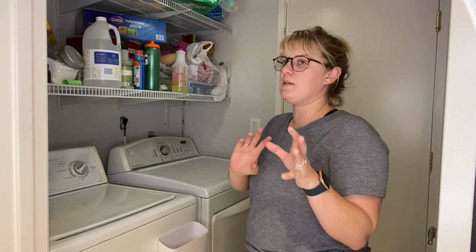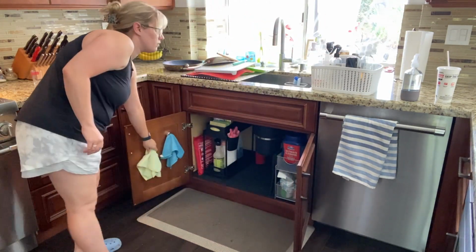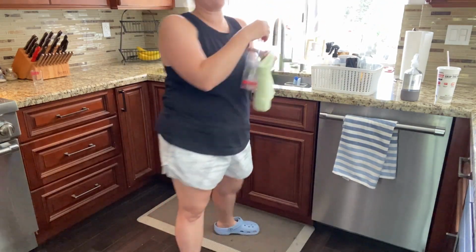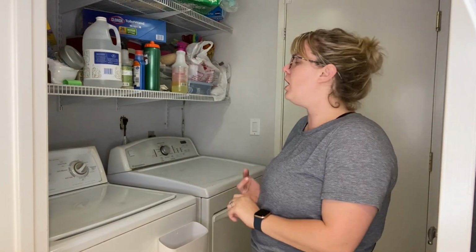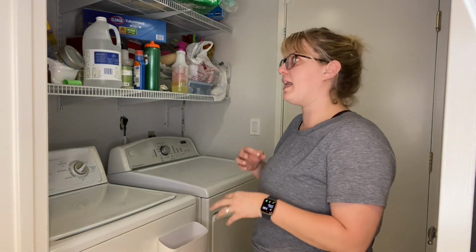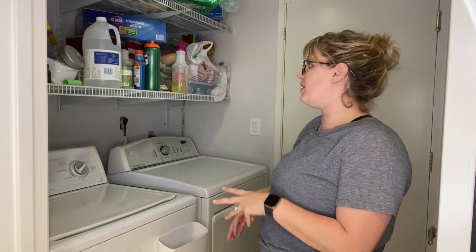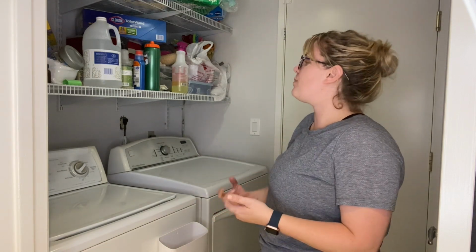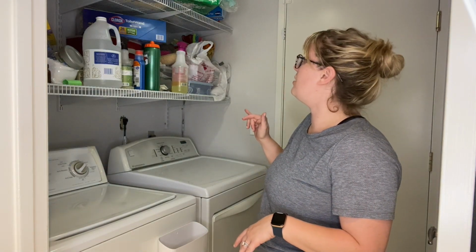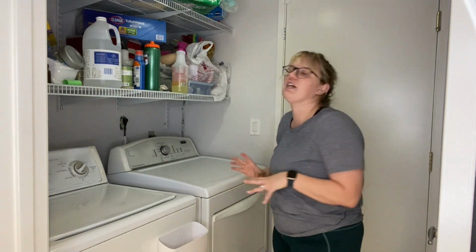You know I keep a small cleaning caddy in the kitchen for my daily cleaning, but this is where the backups will go. Any specialty cleaners like my carpet cleaner, outdoor cleaner, that type of thing, all of that needs to go in here. Any extras that I have, my toilet wand refills, my magic sponge refills, extra trash bags, paper towels, toilet paper, tissue, I was gonna say tissue paper, but tissues need to live in here.